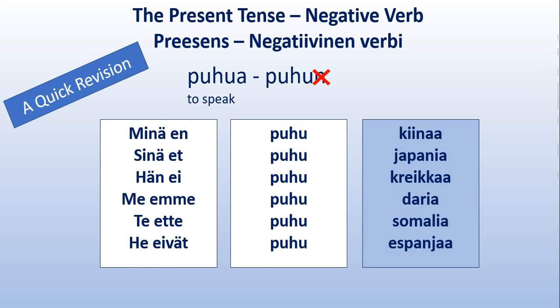What you need to change here is the word no for each person. Let's read these. I don't speak Chinese. Minä en puhu kiinaa. You don't speak Japanese. Sinä et puhu japania. He or she doesn't speak Greek. Hän ei puhu kreikkaa.